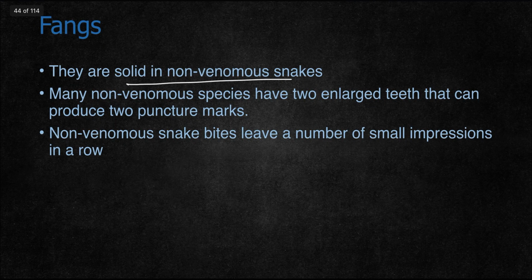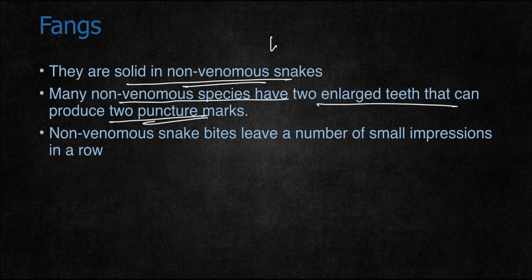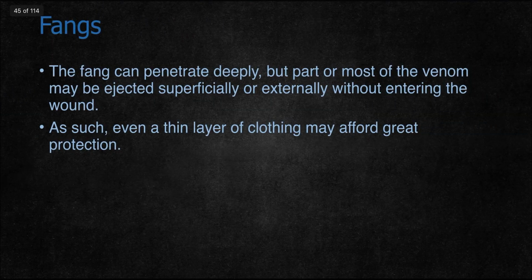The teeth are solid in non-venomous snakes, not hollowed or canalized. Many non-venomous snake species have two enlarged teeth that can produce two puncture marks. So even some non-venomous snakes can have two prominent teeth followed by smaller teeth which look like bite marks. Non-venomous snake bites leave a number of small impressions in a row, which is one indication that it is a non-venomous snake. The fang can penetrate deeply, but most of the venom may be ejected superficially, externally, without entering the wound.